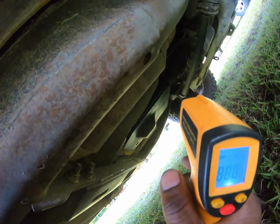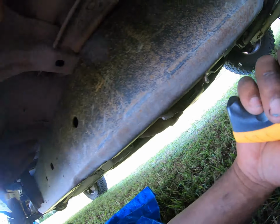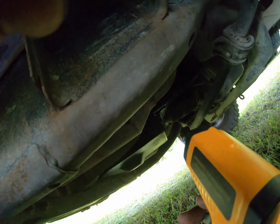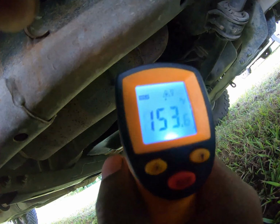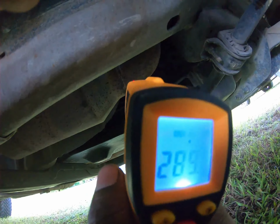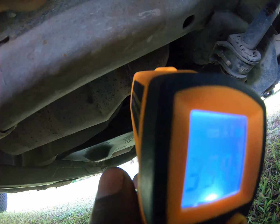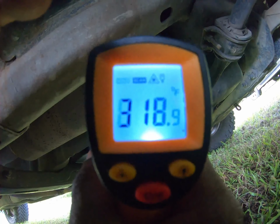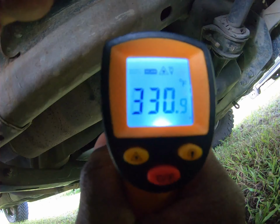All right, so we're back now. We're on the driver's side. You guys don't want to hear me grunting, moaning and groaning like an old man. Okay, there we go. Infrared. Bank 1, right before the cat. All right. 345, 328, 326, okay.